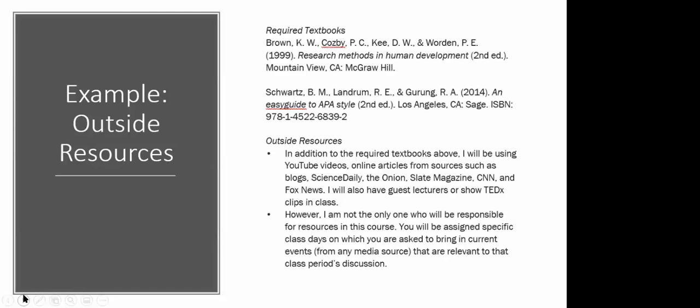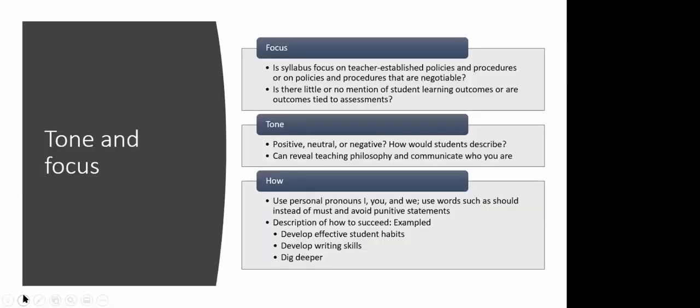And then finally, in this particular section, we're talking about power and control here. The last section where we can identify places to improve this in our syllabus is with the tone and focus. Is your syllabus focused on teacher-established policies and procedures that are negotiable? Is there little or no mention of student learning outcomes, or are the outcomes tied to the assessments? All of these, in addition to focus, including the tone, has significant implications for learner-centeredness.